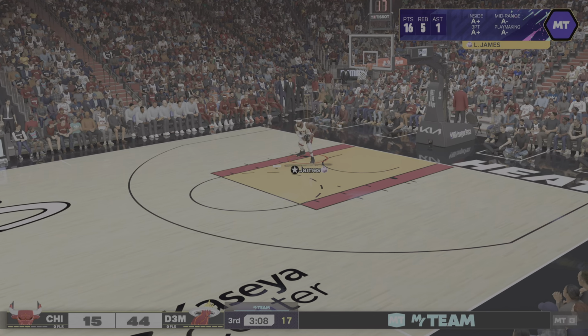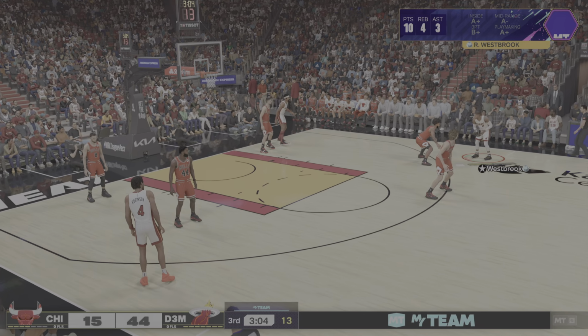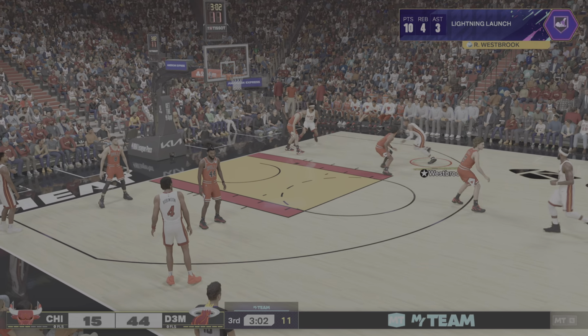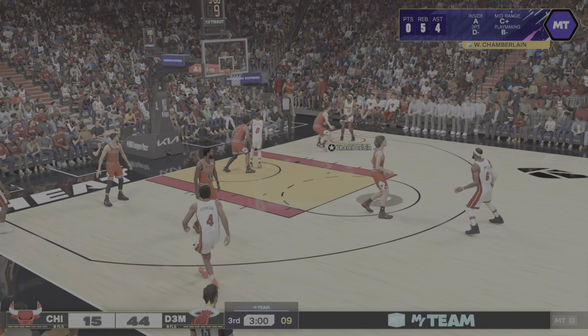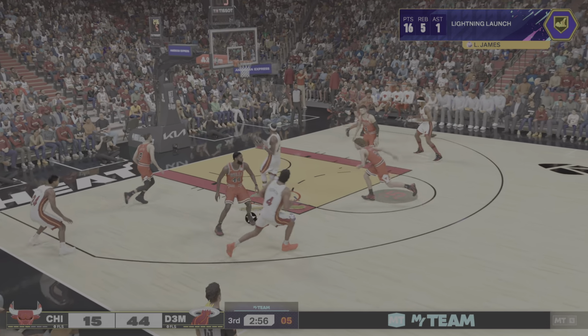Now here's James. He's got 16. Outside Westbrook. To the right side. LeBron outside. Lock at 6. Banked in off the glass. 18 points for him. You can see why they go to this guy so often. More often than not, he's going to be very efficient like he is right here.